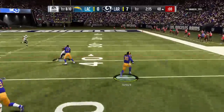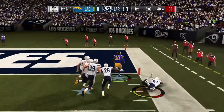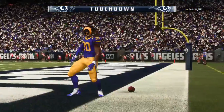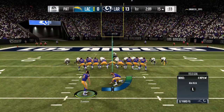On first down, it's Gurley. Right through. Boom, bam, biff. Touchdown, LA! Todd Gurley, 48 yards. And the Rams add on to their lead.